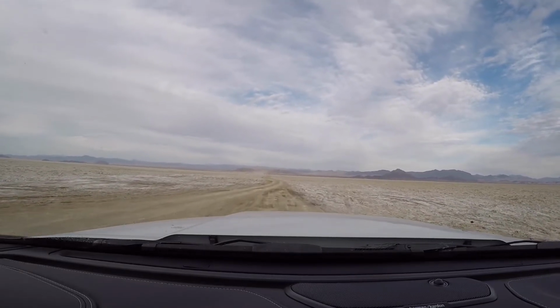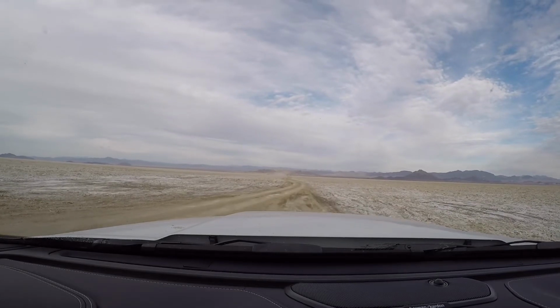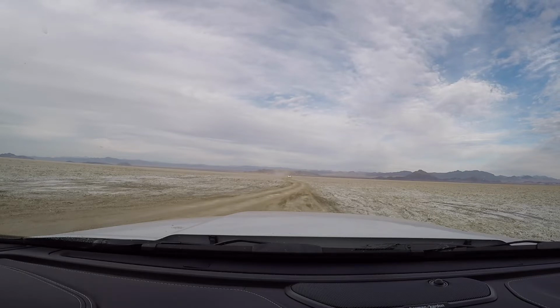Now we're getting into the softer part of the dry lake. The other side that I just came across from the west, gosh, it is so hard. It is shiny, like hard pack asphalt, smooth. We're waiting for a vehicle to come past.